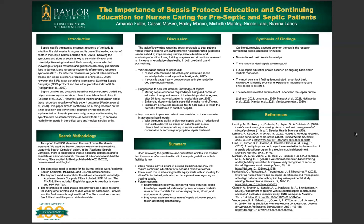It's also important to have a lead nurse specializing in sepsis available for consultation and encouraging appropriate sepsis treatment. This is important because if there's a lead nurse, someone who is not as confident on the sepsis information is able to ask someone, so each patient is able to receive the same care. There's not a lack of care between different nurses that have different longevities in the field. They're able to have a person that they can rely on for help.